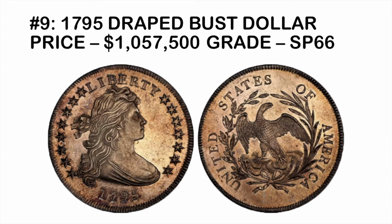Number 9 is the most expensive Draped Bust dollar known, and that is a 1795 special strike, and it has a grade of 66 by PCGS, and the price was $1,057,500, so very high price. About 40,000 of these were made, but this coin is so reflective that they realized that it had to have been prepared specially. And it wouldn't be a proof because they weren't doing too many proofs back then. It wasn't really something that would happen. But since it is specially struck, it gets that special designation, that's neither proof nor business strike.